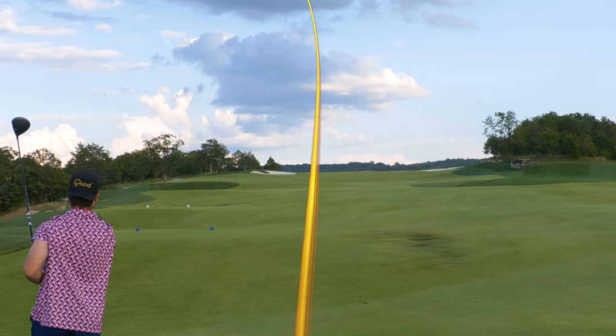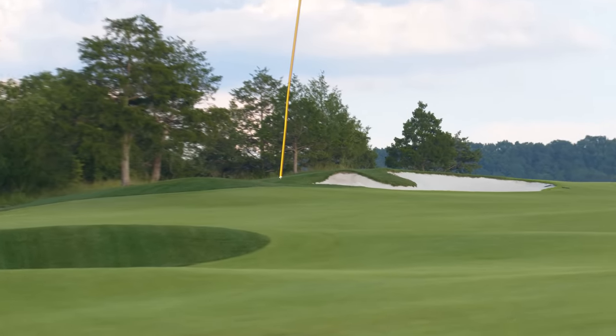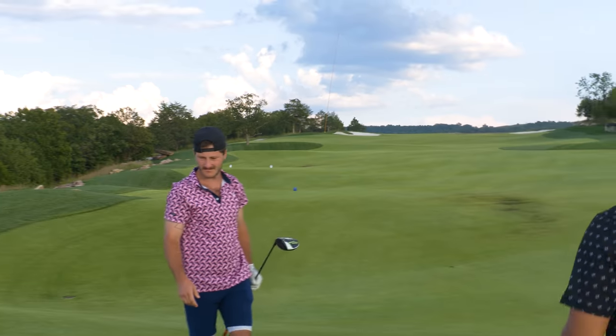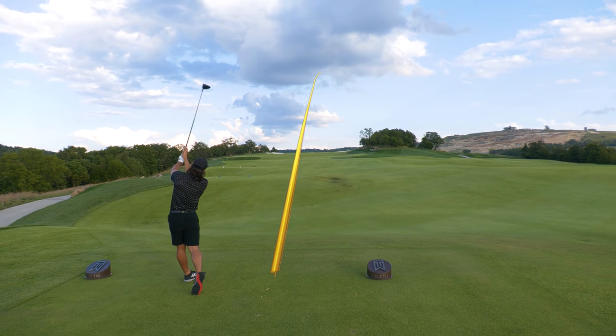Should be fine. I didn't hit it good. Sit. No, that's good. Fairways are so wide. I must be blind. I can't see nothing. Bunker. Just bunker, maybe. Oh, you go.